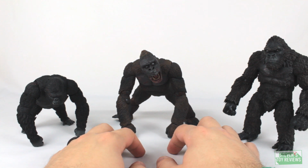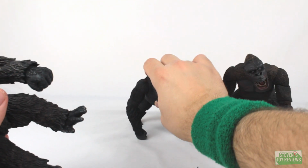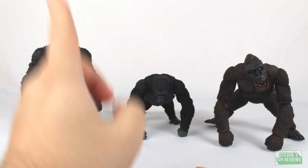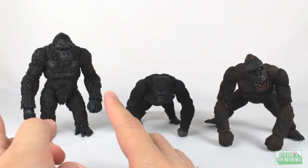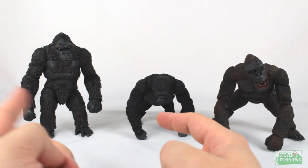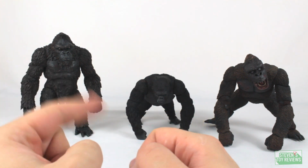Well, let's go ahead and put them in order. You're going to be surprised by this, I think. Mezco, MonsterArts, Neca. Why? Mezco, it has a lot of range of movement and it's very good. However, there are some joints that are missing and it is very stiff. Honestly, I thought I was going to break this one and the black and white one. I don't have it up here for a reason. We'll talk about it in a second. I thought I was going to break them, so not quite as good.